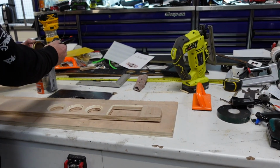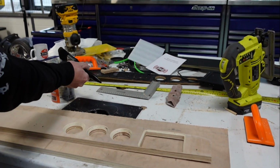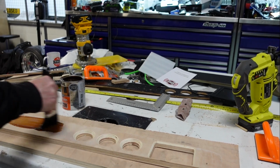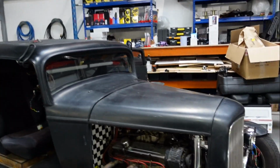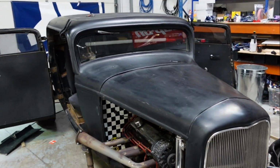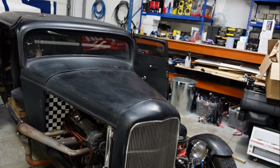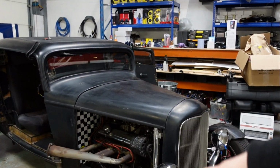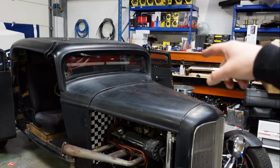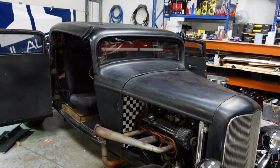Doesn't know how far we're going to go with it. Cut a long story short, my mum and dad got married in this car after Dad built it 20 years ago, and I grew up in this car, going to drag racing and hot rod shows and all that sort of stuff. Mum loved this car, and unfortunately my mum passed away back in 2016.